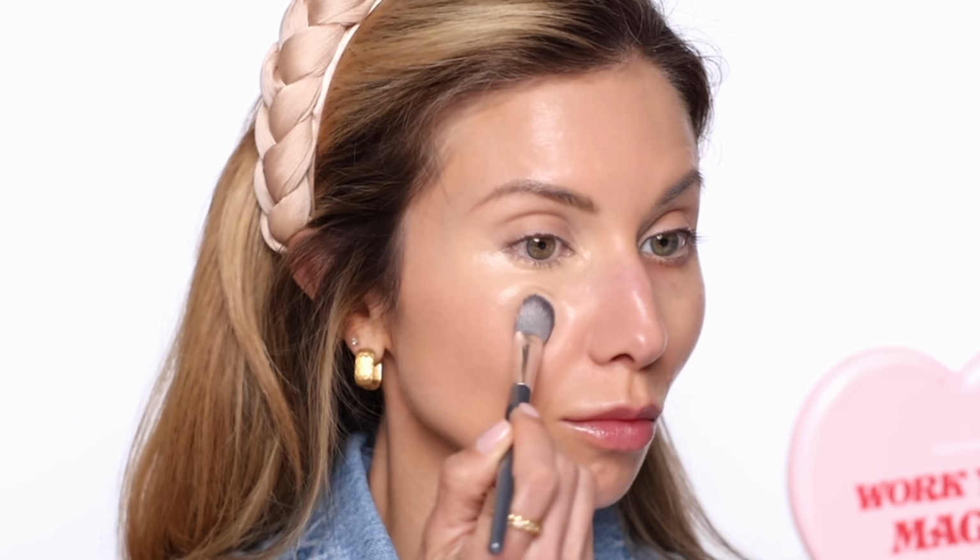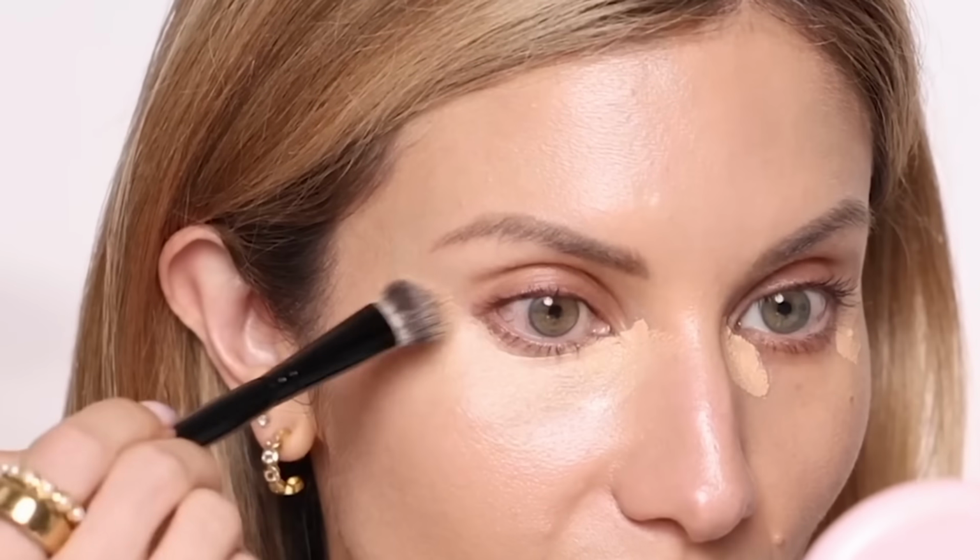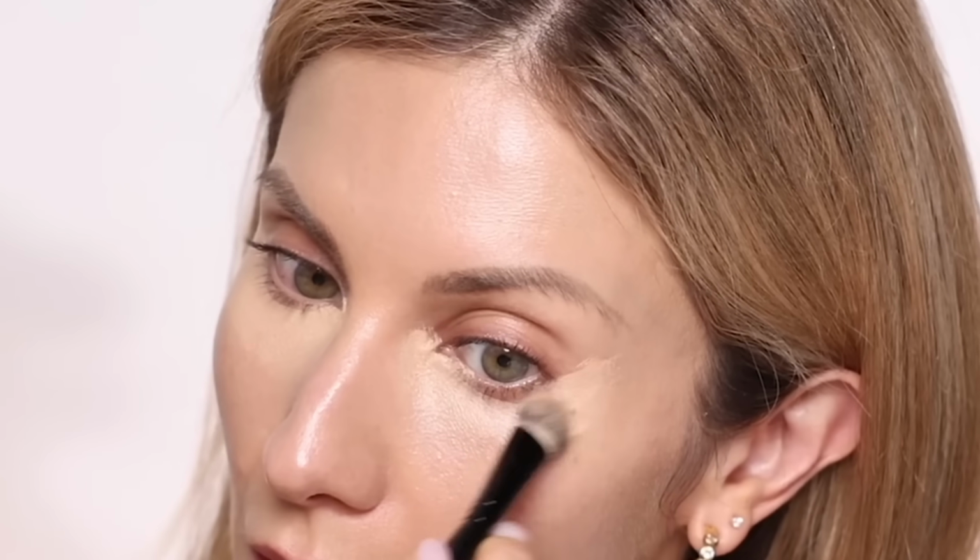When you are working with a full coverage concealer, my recommendation is always to start with less product than you think you might need, and then go in and build and add more if you find that you need it. It is very easy to over apply a full coverage concealer, and while it might look okay when you first apply it, chances are when you continue to go about your day and the makeup starts to wear and break down, it's just going to look really heavy. So you are more likely to need about half as much product with a full coverage concealer than you would with a lighter weight concealer. A lighter weight, more natural concealer is going to be more forgiving. Let's just say that. So make sure you don't use too much of this.